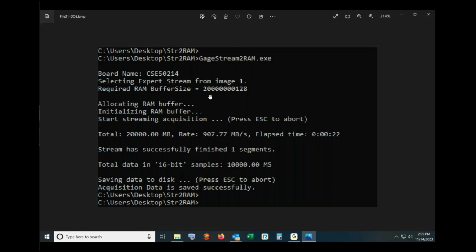worth of continuous data. Now, you may recall before I said if we filled up the card's onboard memory of 4 giga samples, that would take 8 seconds. So we've increased the memory capacity of the card by 2.5, going from 4 to 10 giga samples, or from 8 to 20 seconds of acquisition.